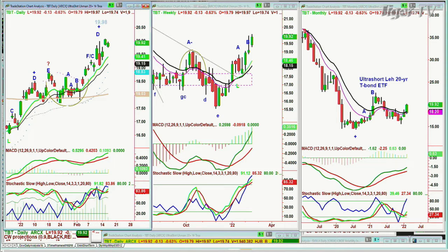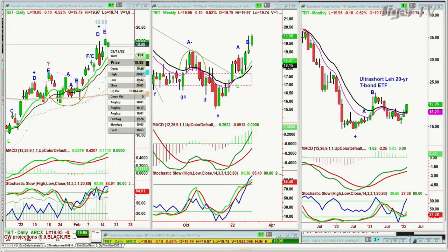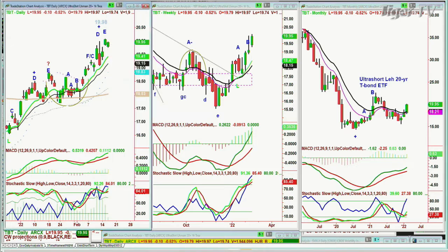Now, I mentioned that the TLT went to a lower low, but when I was on the show, the TBT, which is the ultra short Lehman 20-year Treasury bond ETF, hadn't. Now it has. It's gone to a peak E if there's no new high today. And that 1998 level of four sessions ago, now we're looking at 20.07. So I'll put that in, 20.07.